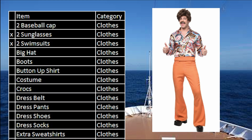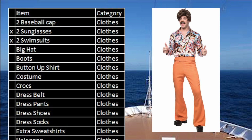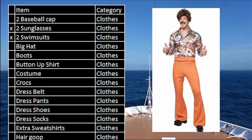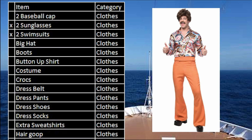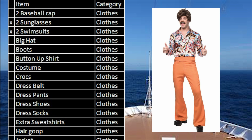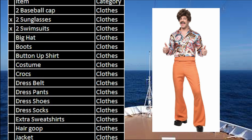This made my list not too many cruises ago. My daughter was up for wearing some 70s costumes on 70s night. So it could be 70s night, it could be white night, it could be 80s dance party. They've got all kinds of different theme nights depending on the length of your cruise and where you're going and what cruise line you're on. So that's a fun one to pack.